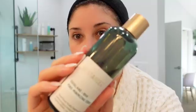We're gonna go in with a toner. This is the Biossance BHA Pore Minimizing Toner, and I drop a little bit like this onto the palms of my hands and I press it onto the skin, making sure that I get underneath the eye. This is a great way to minimize pores and give yourself just a very gentle exfoliation.